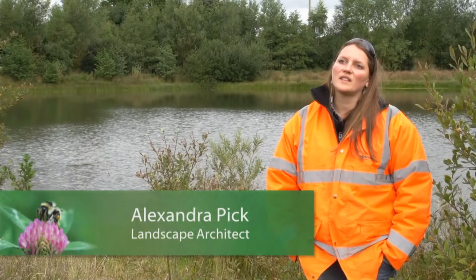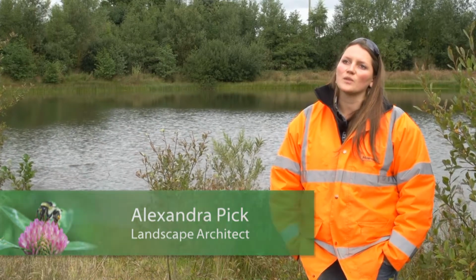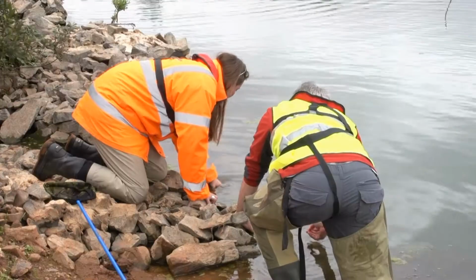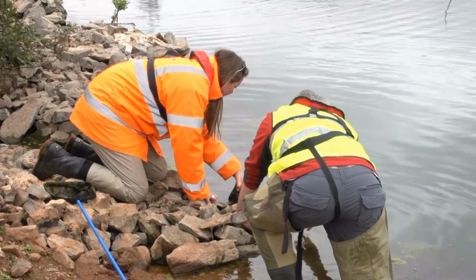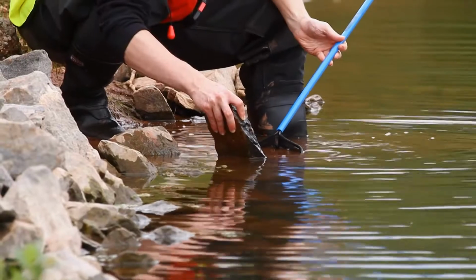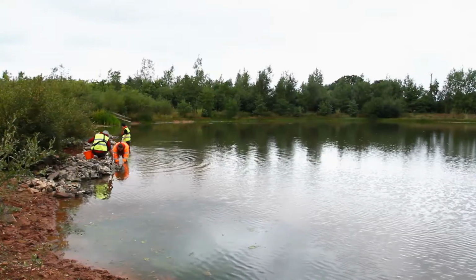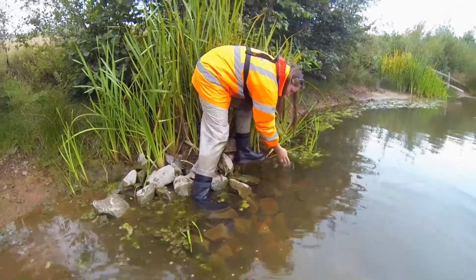Once we'd identified that the lake was a potential suitable site for an ARC project, we first had to do some water quality testing to ensure it was the right pH and quality to be able to introduce the crayfish. We then had to carry out some amphibian surveys to see what other amphibians were there. We found great crested newts and four other amphibian species. We also carried out invertebrate surveys to ensure there was food for the crayfish once brought in.